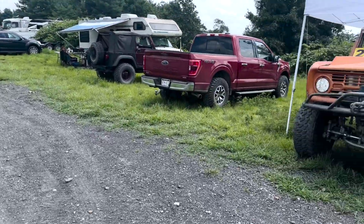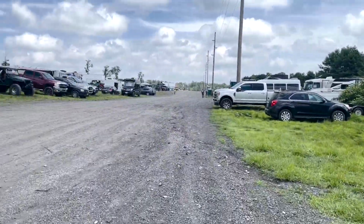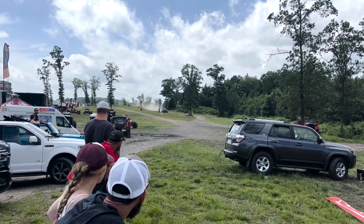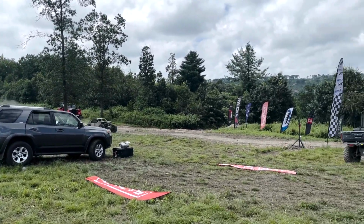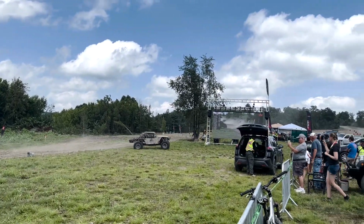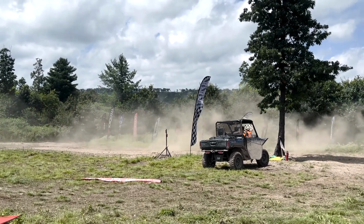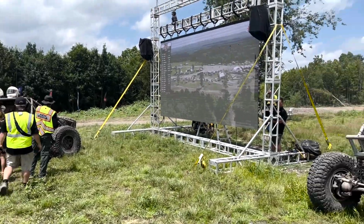Walking back to the finish line to catch the leaders. And here's that Bronco. It's got the quarter elliptical. It's pretty neat. They're running an endurance race tomorrow. They're feeling pretty beat up right now, the drivers.